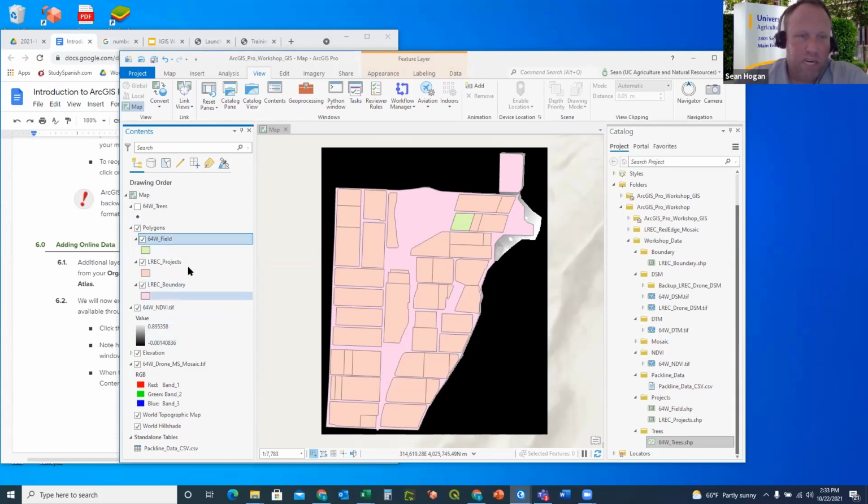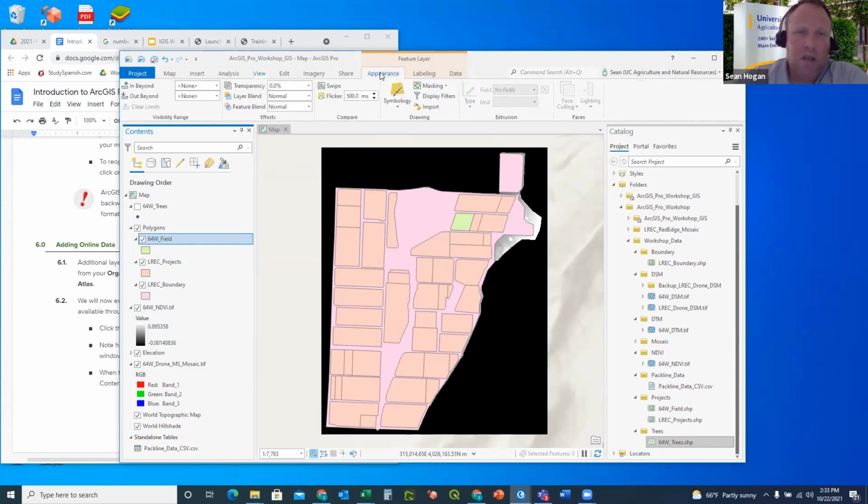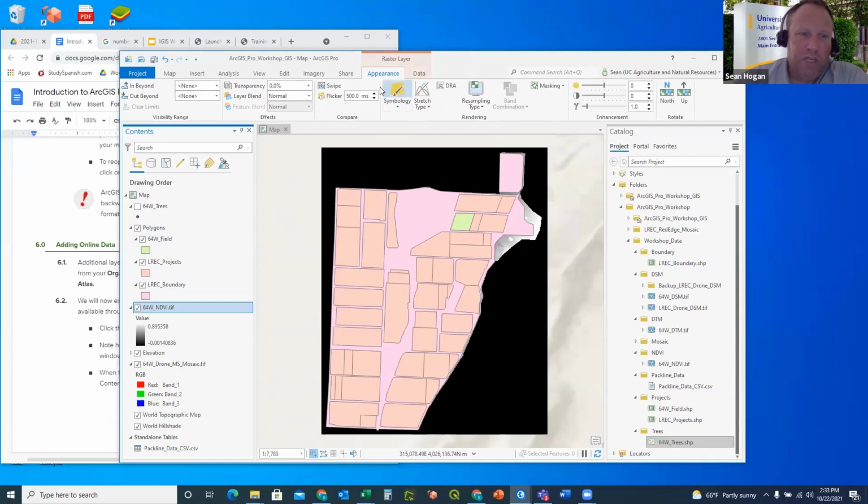And if I have clicked on a polygon as opposed to a raster, if I go up to appearance, you'll see above it, it says feature class. Okay, just hold there for now. So don't do what I'm going to do next. If I'm clicked on a polygon, that is a feature class. If I switch to a raster, it's going to give me a raster layer appearance set of options.